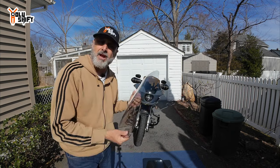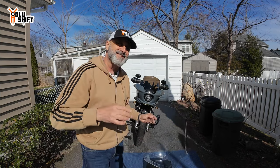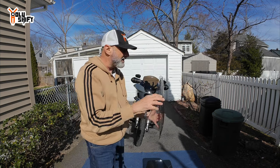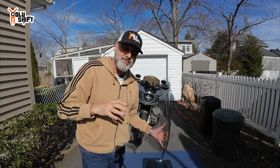It's the Klock Werks 10-inch. From reviews I've seen online, people liked it. It was extremely effective. But again, it's that height. The 10-inch height was exactly in people's view. And they were complaining that the top, where there's the recurve, or sorry, the flare, if they look through it, there's somewhat of a distortion.